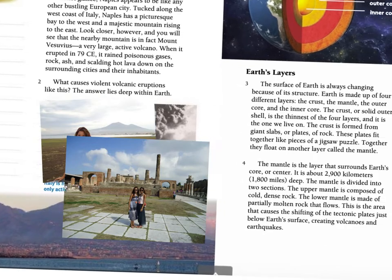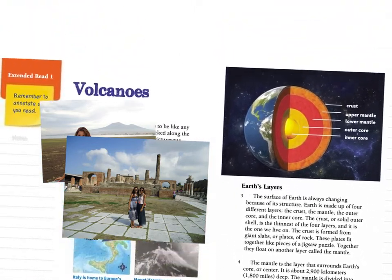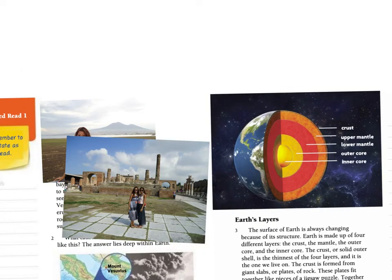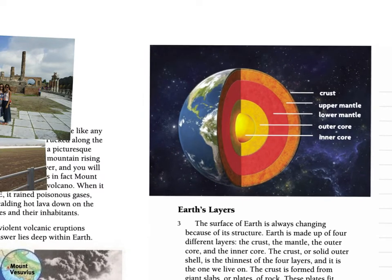So let's learn more about why volcanoes happen in the first place. Up here we can see that we have already learned about the different layers of our Earth. We have our inner core, our outer core, our lower mantle, our upper mantle, and our crust. Remember, the crust is like the peel when you pull the orange peel off a cutie, that is what covers up the orange, right? Well, the orange peel is like our crust, which is made up of tectonic plates.